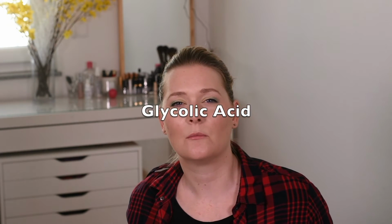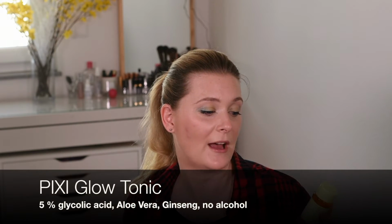Glycolic acid is the one most people probably know because everyone seems to love the Pixi Glow Tonic, which contains 5% glycolic acid along with aloe vera and ginseng. It's very mild. Glycolic acid is basically just dissolving the glue between the dead skin cells. So you put it on, let it do its magic, and then wash it off, and your skin is free of dead skin cells without any scrubbing. It also stimulates collagen production and penetrates into the pores, so it works deep into the skin. It's very potent. Some people react to it, so it's maybe not the best if your skin is easily irritated.